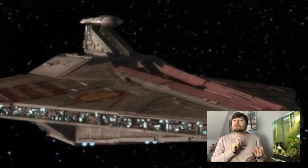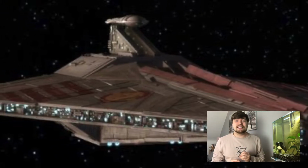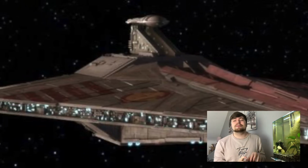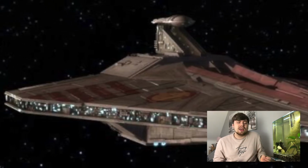It could come with like, what, 6, 7, 8 clones? Yes, it would be quite expensive, this set, but it would just be amazing, and I would love it in the Clone Wars style, because that is my favourite style. So I really would love one day for them to make this ship. Yes, it is similar to the Venator, but does it matter?